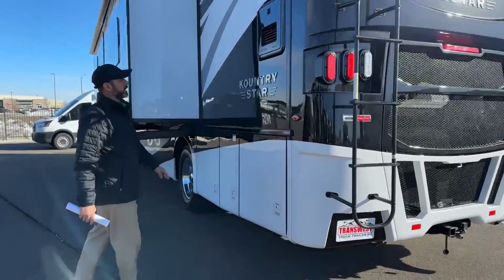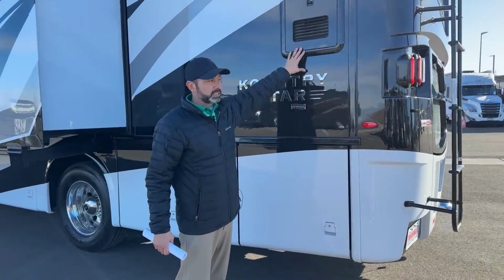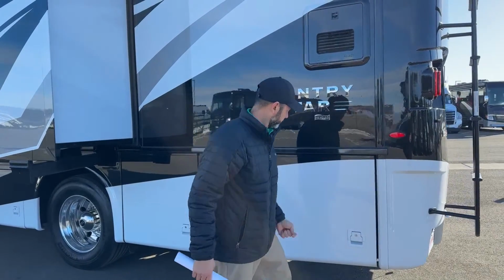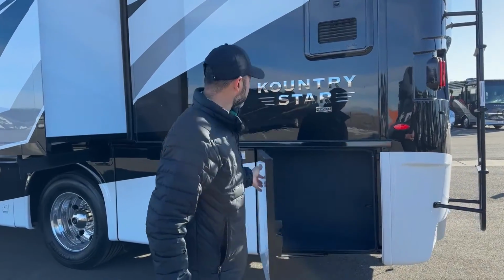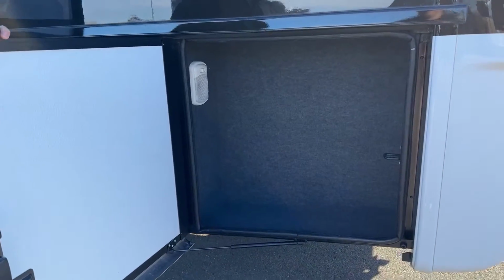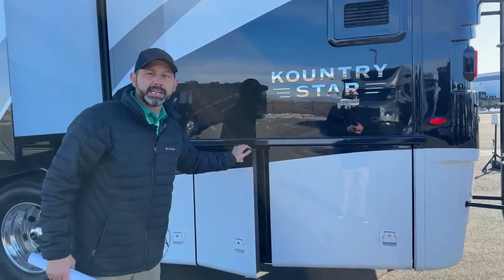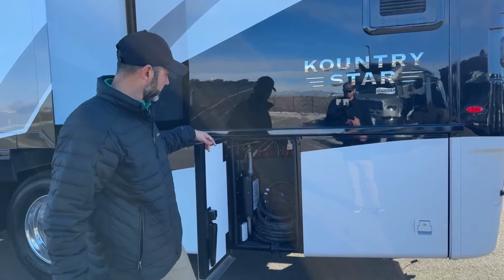So come around this side. This was ordered with the Truma AquaGo, which is continuous hot water heater, which is a nice feature to have. You're going to have 105 gallons of fresh water capacity here. You're going to have 65 gray and 45 on the black side.